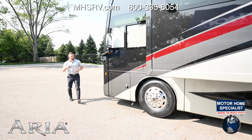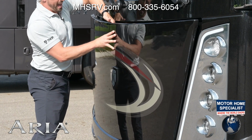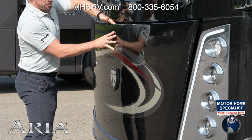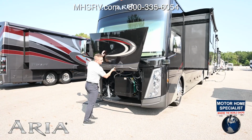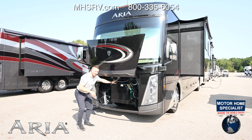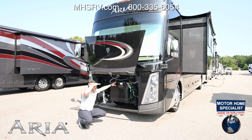Up in the front, it's going to have a latch inside of here. So the easiest way to access this is to pull the latch towards you. Gives you nice wide generator access. We run an 8,000 watt generator, pulls right up the 100 gallons of diesel fuel tank.